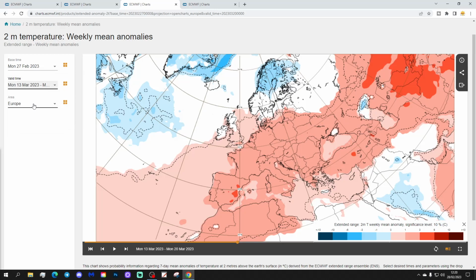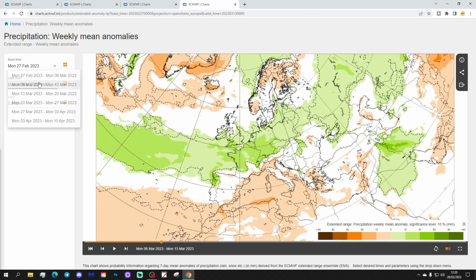Temperature anomalies, generally mild through much of northern Europe, away from northern Scandinavia where it's colder. Other than that, above average temperature anomalies from the UK and Ireland in the west, right way over to the Black Sea in the east. So most places coming out milder than normal across Europe.